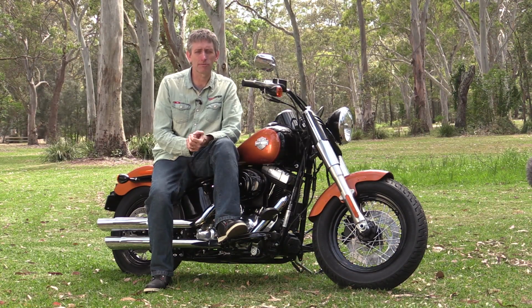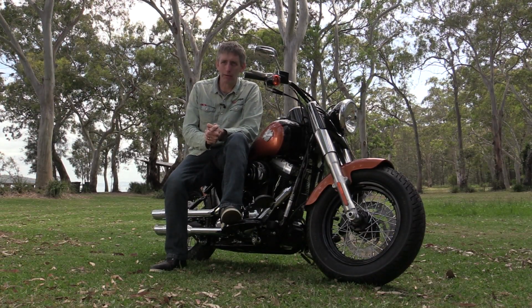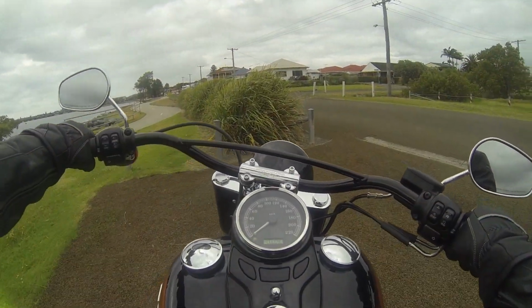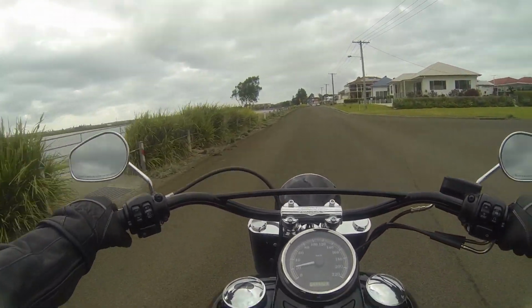I was a little bit surprised to discover that the bike weighs a little over 300 kilos. It certainly doesn't feel that when you're riding it, and even when you're manoeuvring it, although little people might have a little bit of trouble pushing it backwards. Overall, the machine disguises its weight really well. That weight is carried very low, and even at very low speeds, it doesn't feel like it's a handful.